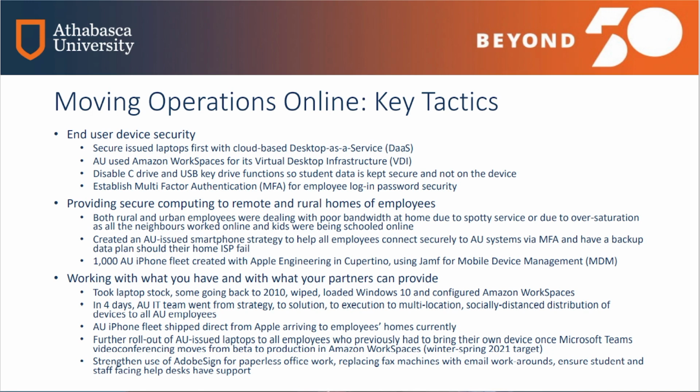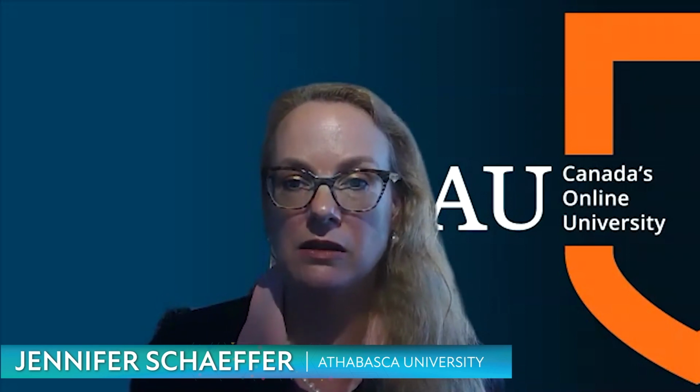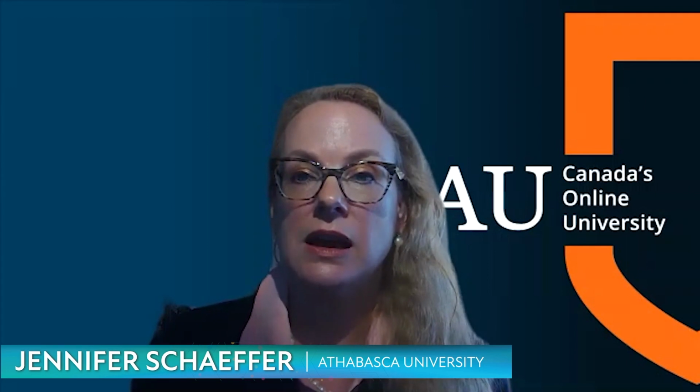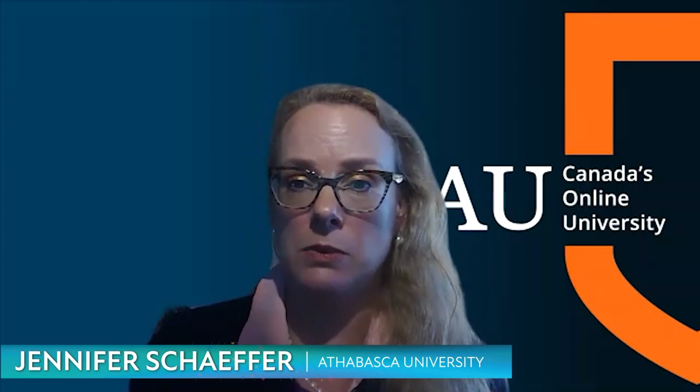So what we did is first we determined that we needed to secure any laptops that we gave out to staff with a cloud-based desktop as a service. In our case, we used Amazon Workspaces for its virtual desktop infrastructure. We disabled the C drive and the USB key drive functions, so student data is kept secure in the cloud behind the login and not locally on the device. And we established multi-factor authentication for employee login password security. So that's how we thought about it first from a security perspective, and not letting machines go out there that didn't have those security parameters put into place first.